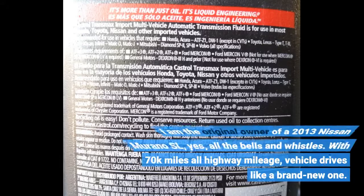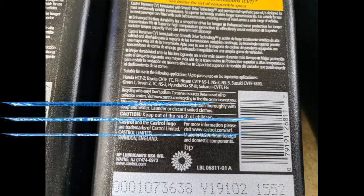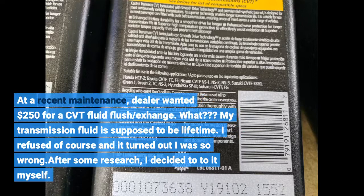I am the original owner of a 2013 Nissan Murano SL, yes, all the bells and whistles. With 70k miles all highway mileage, the vehicle drives like a brand new one. At a recent maintenance, the dealer wanted $250 for a CVT fluid flush/exchange. What? My transmission fluid is supposed to be lifetime. I refused of course and it turned out I was so wrong. After some research, I decided to do it myself.